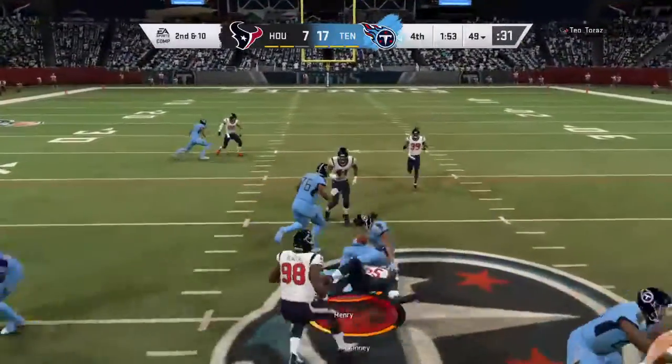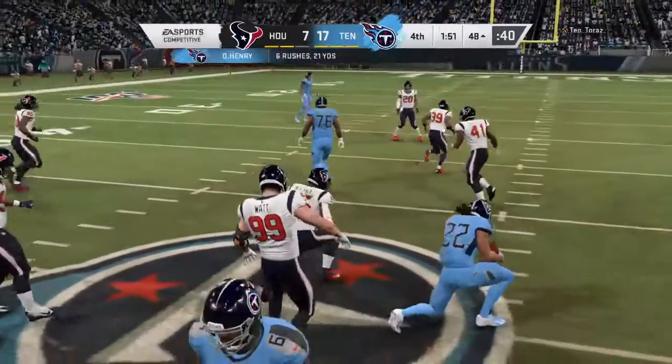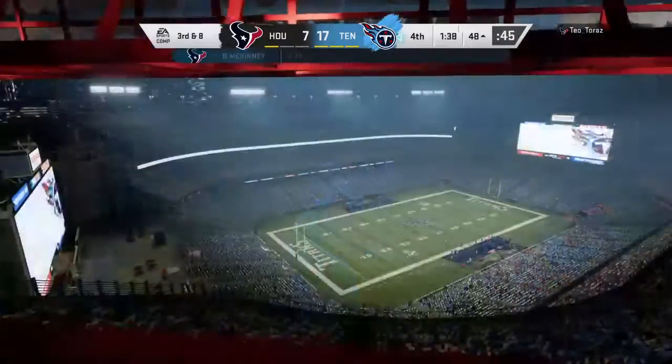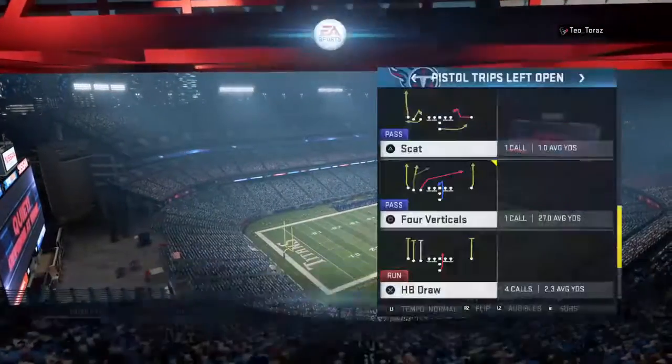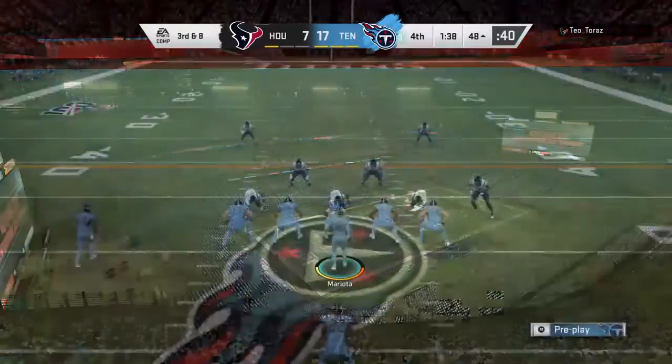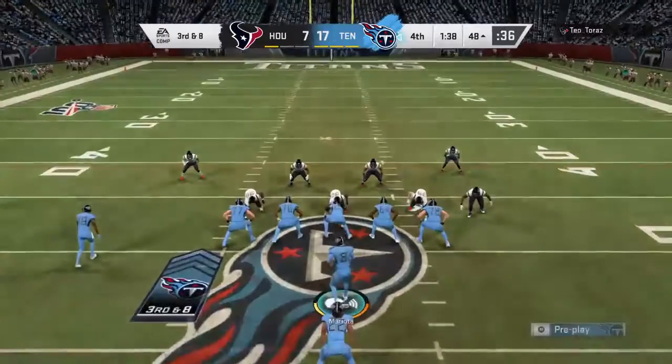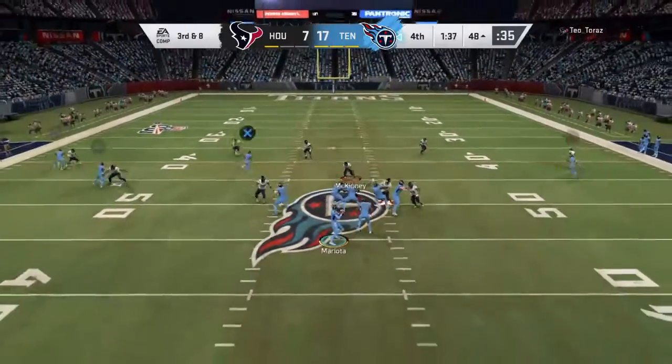Mariota on the delay to Henry. And he goes across midfield and down into Houston territory. After getting stuffed on 1st down, not much better there. 2-yard gain. Now the Texans will use one of their 2 remaining timeouts as they'll talk it over here before what will be an important 3rd down.